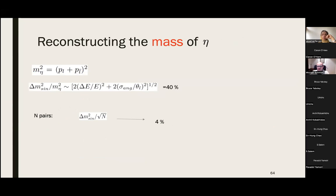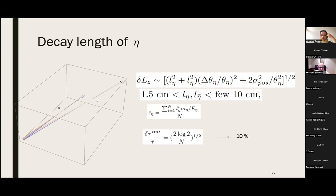Well, around sub-milliradian, 0.06 or so milliradian. Okay. Yeah, 10 to minus 4, or even less than 10 to minus 4. Okay, good.